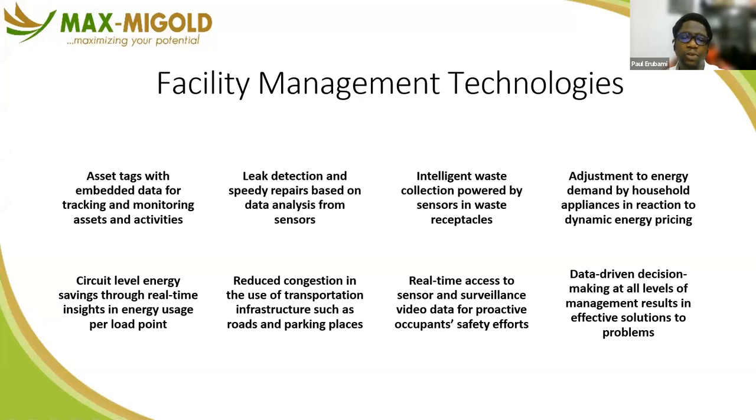Reduce congestion in the use of transportation infrastructure such as roads and parking spaces. Sometimes you just undermine that, you don't take it seriously. That technology gives you visibility into where there are crowds, where there are holdups, and so on and so forth. You can use this same type of technology to manage parking lots in a very busy mall or busy urban center. Nobody needs to drive around all the parking lot to know where there's a vacant lot to park. That's a waste of fuel, a waste of time, right? And also makes the parking lot inefficient.